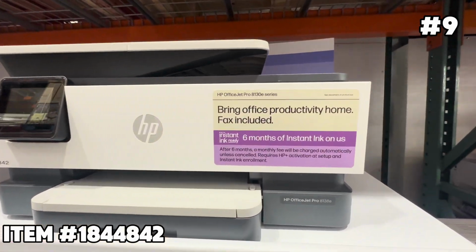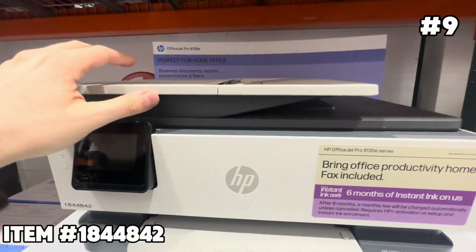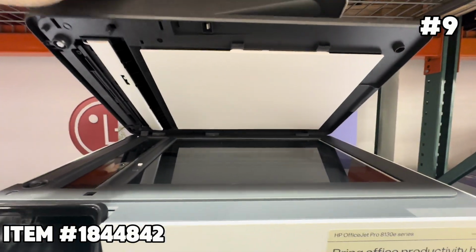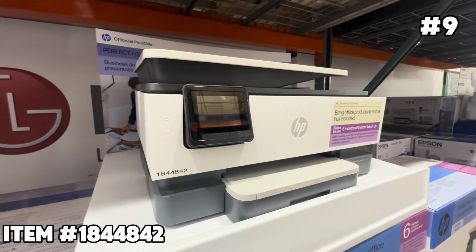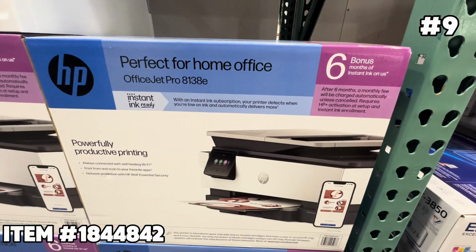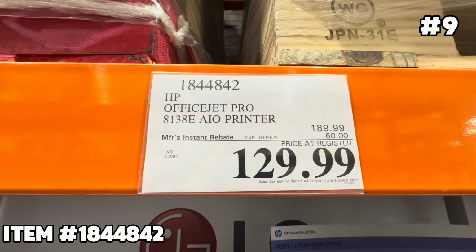If you have an unreliable printer and are looking to upgrade, Costco has these HP OfficeJet printers to save you some time. These can be remotely controlled from your phone or computer by just simply setting these up on your Wi-Fi network. With your purchase, these come with a free 6 months of Instant Ink. So if you're interested in upgrading, Costco has these on sale for 129 bucks.